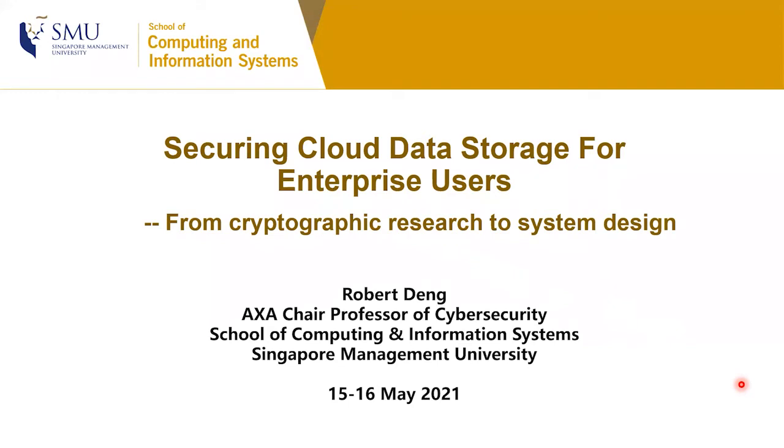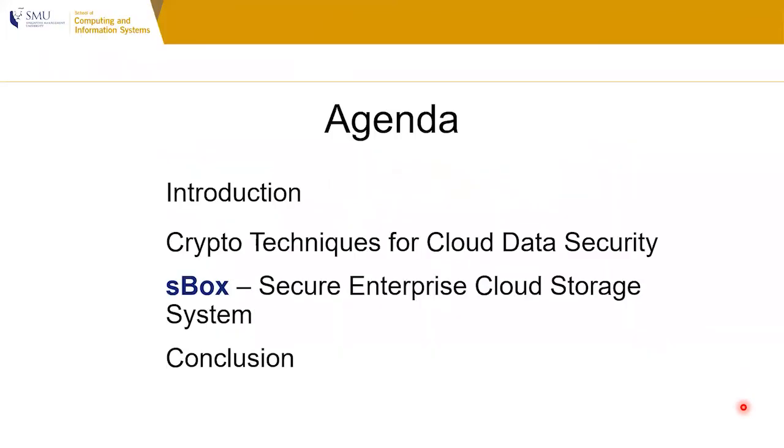My talk is on securing cloud data storage for enterprise users, from cryptographic research to system design. So here is the agenda. Introduction, the cryptographic techniques for cloud data security, followed by SBox, which is our design of a secure enterprise cloud data storage solution, the system, and finally, conclusion.